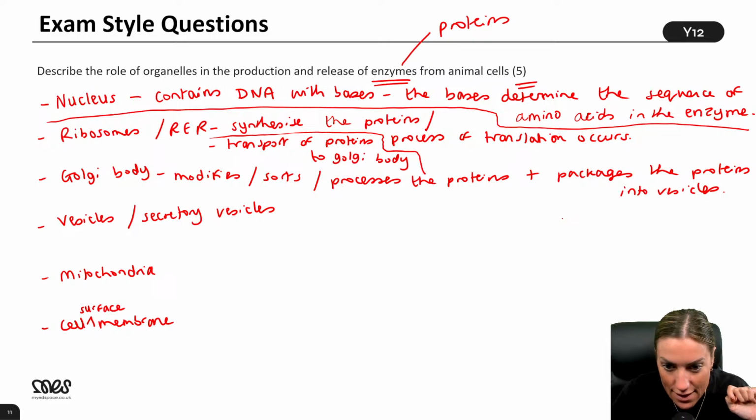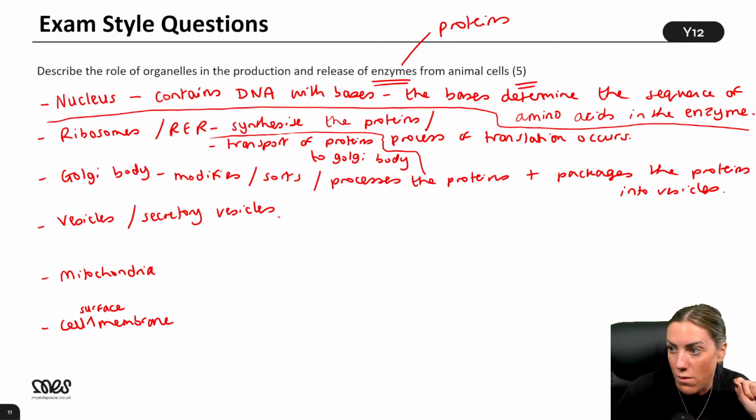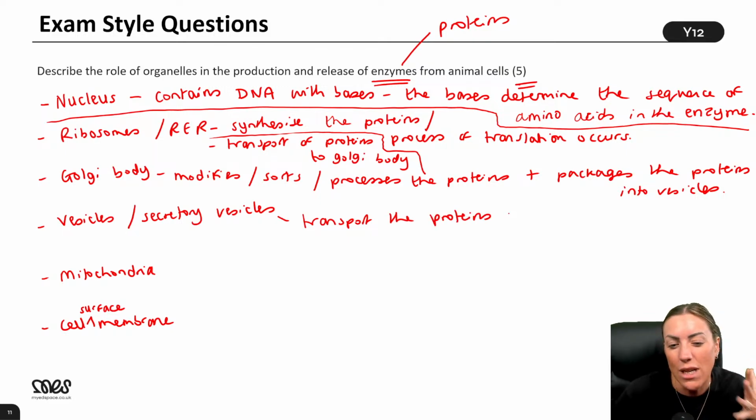Then the vesicles, what we're going to say, transport the proteins. I'm only talking about proteins because the question is about an enzyme, okay? So I'm not going to mention lipids at all. So transports the proteins or enzyme to the cell surface membrane, okay?